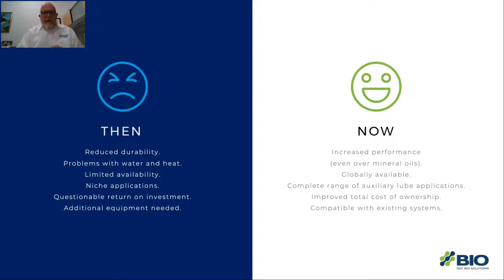Then versus now: at one time, if you used an environmentally friendly product, if you touted the product as green, it almost invariably was a poorer performer than the product it replaced. There were usually, with respect to lubricants, problems with resistance to water, as well as oxidation from heat. Generally, the products were of fairly limited availability, didn't have worldwide distribution. They were usually for very specialized niche applications.